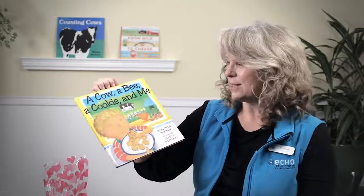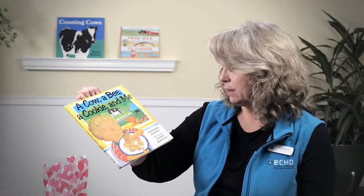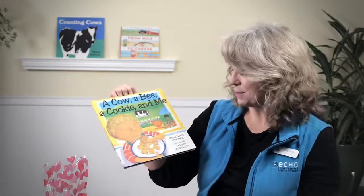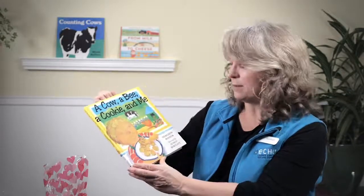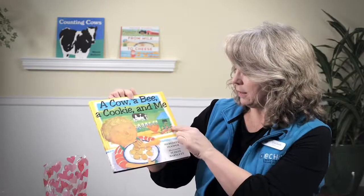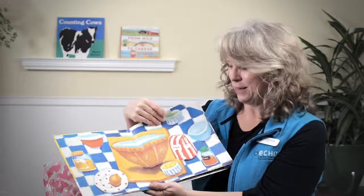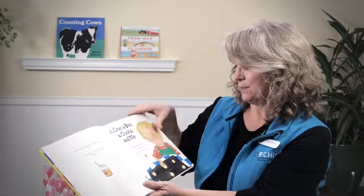The story today is called A Cow, a Bee, a Cookie, and Me by Meredith Hooper, illustrated by Alison Bartlett. I see a little boy with a plate of cookies, so maybe we'll find out how we can make some cookies or what we need to make cookies. In the background, there's a cow, there's a chicken, and there's some bees. I wonder if they have anything to do with what we need to make cookies. Let's find out.